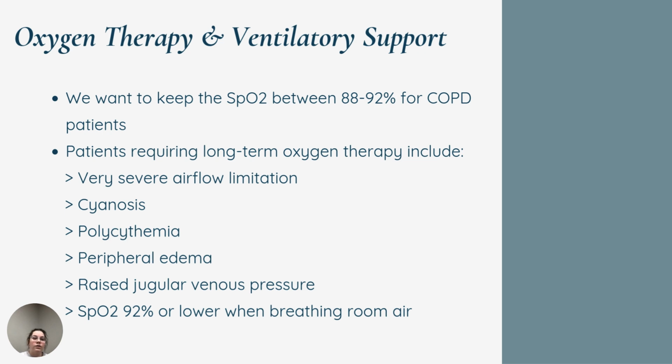Then next, oxygen therapy. Like I said earlier, the goal for COPD patients is to keep that SpO2 between 88 and 92%. If they're sitting at 98%, we might be knocking out their hypoxic drive. So you want to make sure that you are keeping them at that safe level, seeing as they are a CO2 retainer. And if they require long-term oxygen therapy, these are some of the things that they could have that are getting them the criteria for long-term oxygen therapy. So they might have a very severe airflow limitation, which would be less than 30% of their predicted FEV1. They might have severe cyanosis. They might have polycythemia, peripheral edema, raised jugular venous pressure, or an SpO2 lower than 92% when breathing room air.